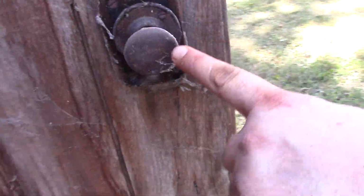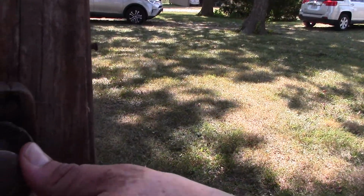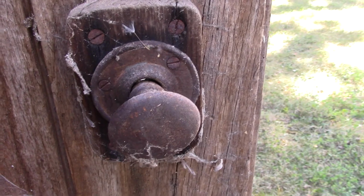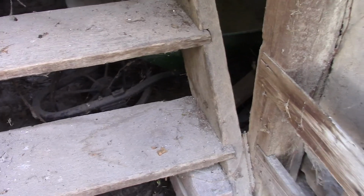Original farm door. Check this out. I love doorknobs. I'm one of those people. Isn't that precious? Yeah, whoops, there we go. Some light on the subject. Metal and everything. Okay, so here we got the door open, and as you can see, the stairs, I mean, they're right there. So we're gonna carefully trudge upwards.